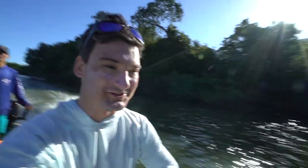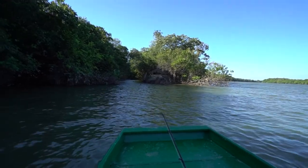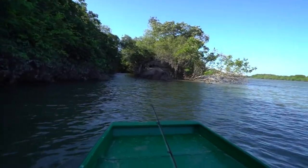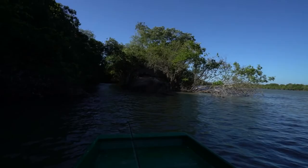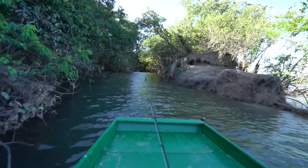I'll have to check my timestamps how long it's been, but we just ran a good hour on this little john boat. And I believe this is our entrance to our peacock lagoon. Main river, lagoon entrance. Oh, we're gonna have to do some chopping. Chop, chop.